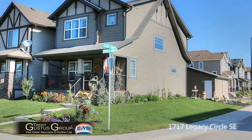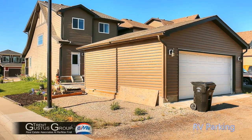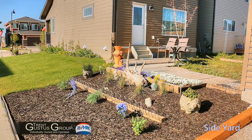Welcome to 1717 Legacy Circle Southeast. This home is on a wider corner lot. You've got room to park an RV. You've got a nice little backyard here with a patio.